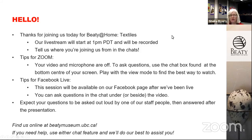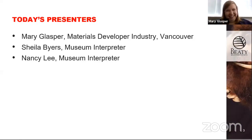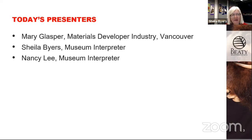Okay, I have 1 p.m. here, so I am going to start this program, Beaty at Home. And here we are at home in the Beaty Biodiversity Museum with our lovely big blue whale in the background. Our session this afternoon is with Mary Glasper, who is a materials developer experimenter. I'll get to Mary a little bit later on. I'm Sheila Byers and I'm a museum interpreter here at the Beaty Biodiversity Museum. Nancy Lee is our backup here to help out and support the program.